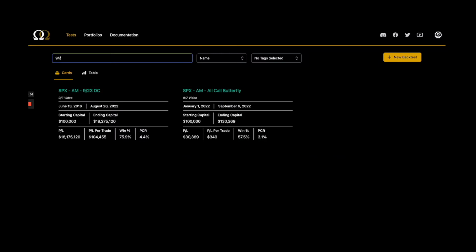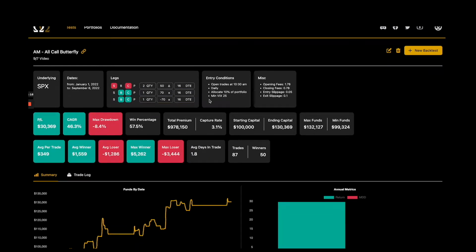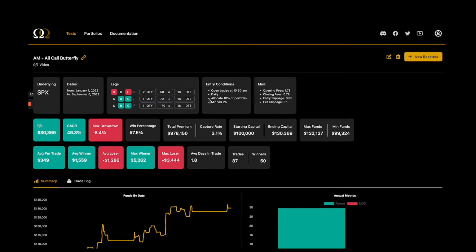Next test is a butterfly. And this one's a real simple one. This one is actually kind of a set it and forget it trade. It's not quite as complex as the other one.